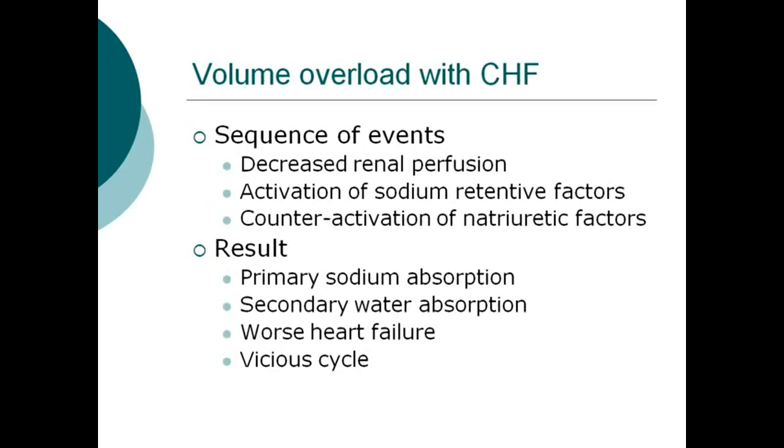Okay, so let's look at volume overload with heart failure. Very simplistically put, you have decreased renal perfusion because of poor cardiac output. This then stimulates the activation of sodium retentive factors. There is also activation of some natriuretic factors, but in the grand scheme of things, the antinatriuretic, or sodium retaining, factors are stronger than the natriuretic ones. So you have a primary sodium absorption and a secondary water absorption. This then leads to worse heart failure. You have a vicious cycle, and the guy gets worse and worse with more and more edema.